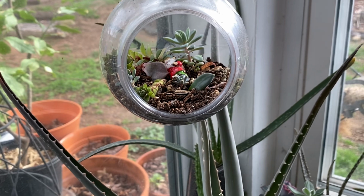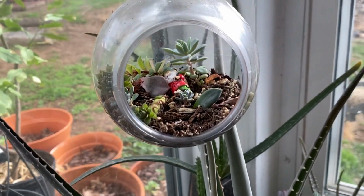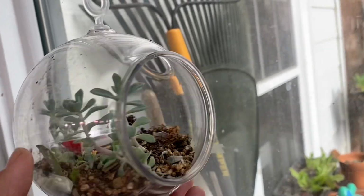Tiny little cuttings from my succulents. And I have a little gnome that fell over in there. And then I'll show you one more because it's fun. And then that little guy. And they've done just fine. The end.